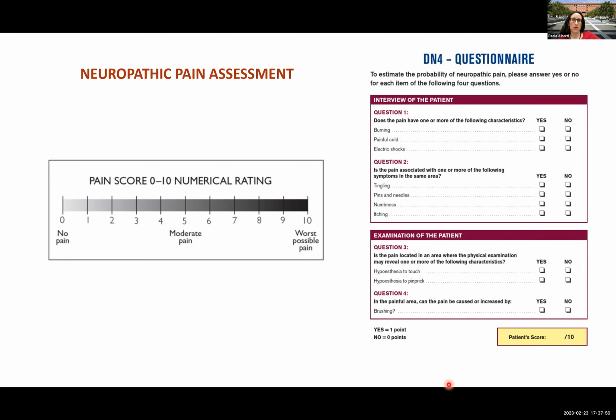So you first run the questionnaire, you say, okay, it's neuropathic pain. It's the true one. The one that would require duloxetine or some other medication, not just ibuprofen or ketoprofen or whatever you use for inflammation or inflammatory pain.